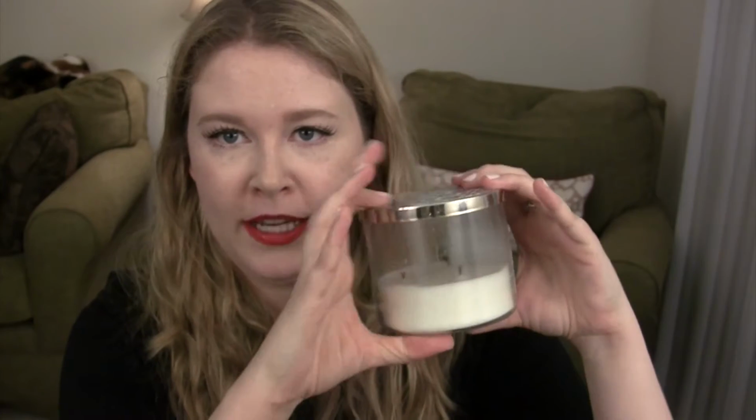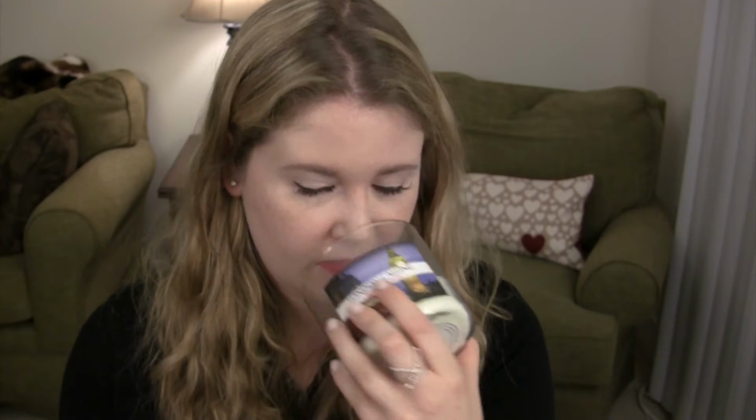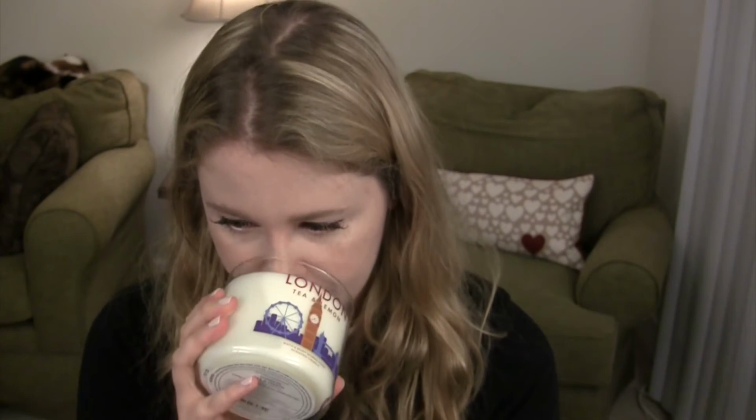But this one I've been kind of, I guess, rationing. I didn't want to burn it all up because it's not a permanent scent. And I will say, this is a fresh one right here, and you can see it just has a plain lid. My nose is going to get all confused. This one to me is much more strongly scented. And I think I noticed that while I was burning the other one as well. It just didn't seem to have as much of a throw.